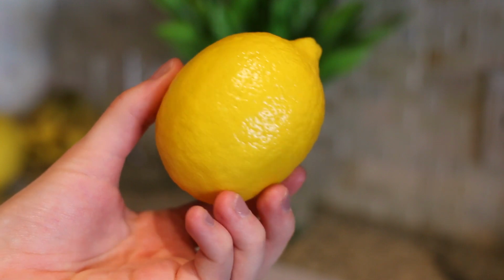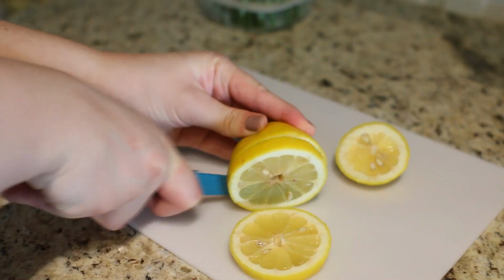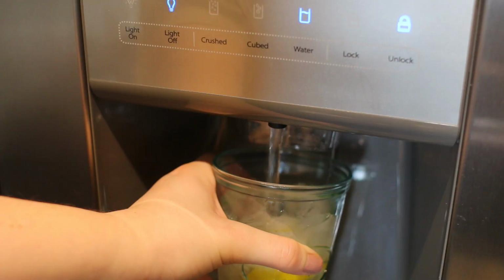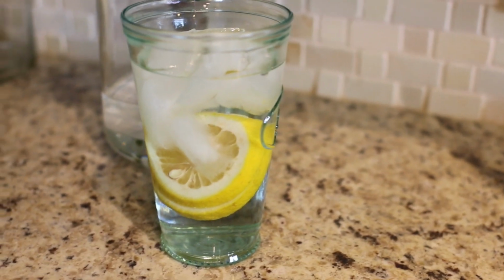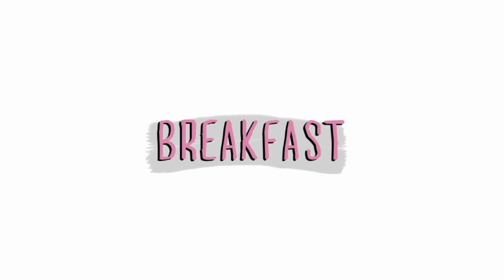The first thing I have to do every single morning right when I wake up is have some lemon water because it's so good for you and I love the taste of it. I just find it so refreshing. So I just cut up 2 lemon slices, add some water into it, and you're good to go. And I make sure to drink this before I eat anything in the morning.